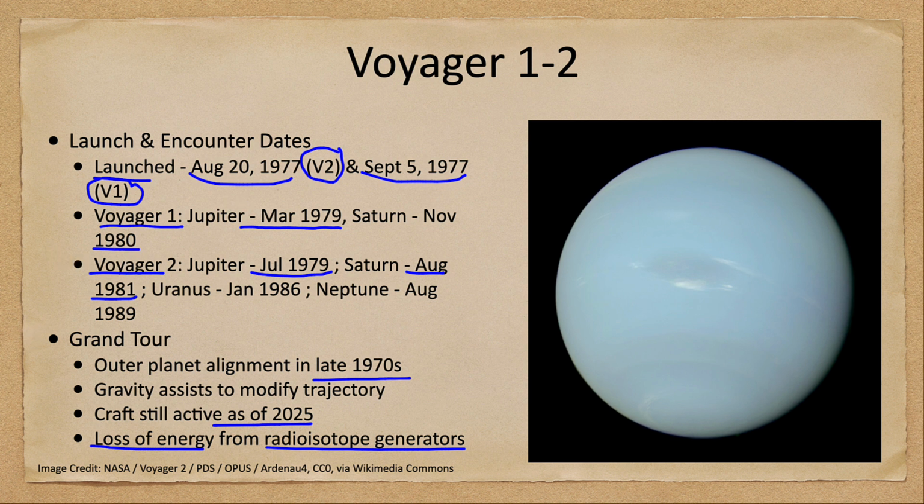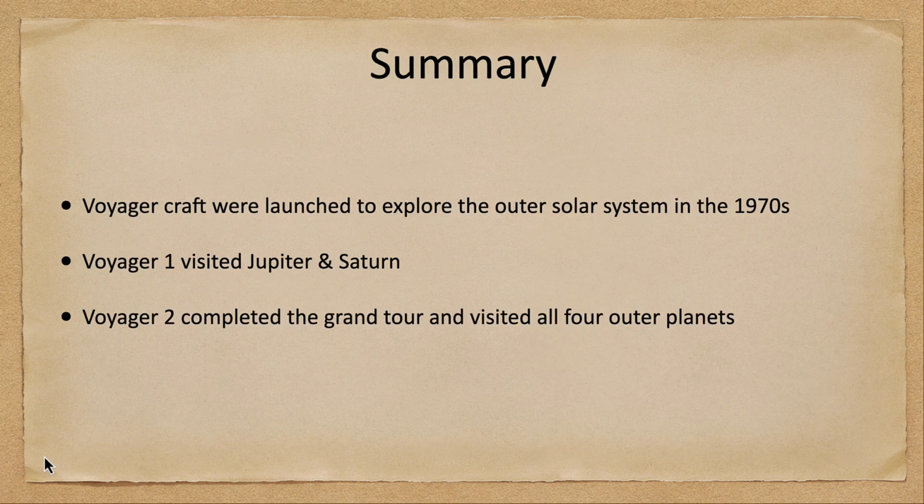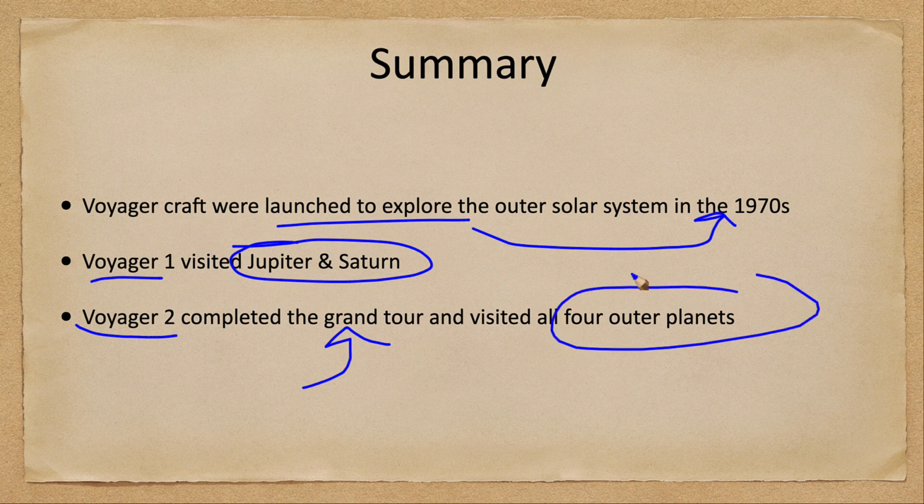So let's go ahead and finish up with our summary here. What we've looked at today is the Voyager craft, and they were launched to explore the outer solar system in the 1970s. Voyager 1 visited Jupiter and Saturn only, including the large moon of Saturn, Titan. And Voyager 2 was able to complete the grand tour and visited all 4 of the outer planets.